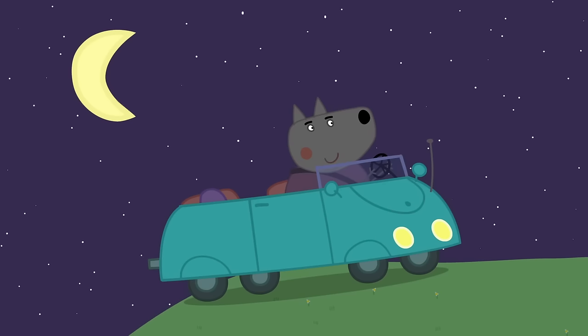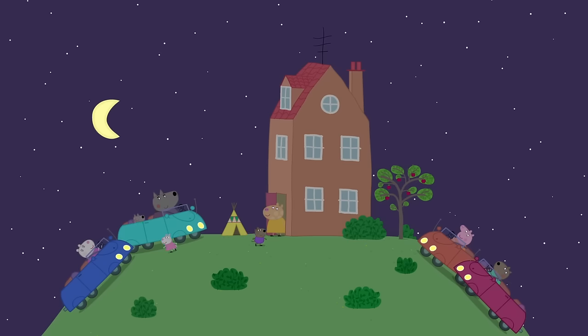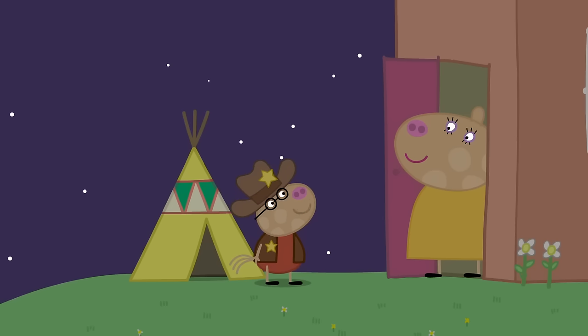Mr. Wolf has come to take Wendy Wolf home. All the parents are here to pick up the children. Bye-bye, Cowboy Pedro! Bye-bye, everyone! Are you coming in, Pedro? I want to pretend sleeping a bit more. OK.